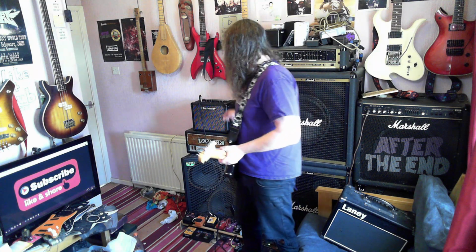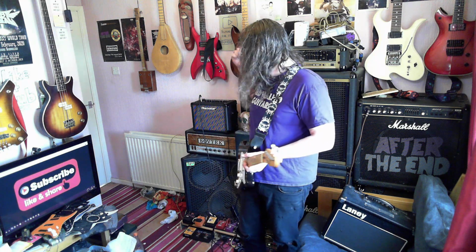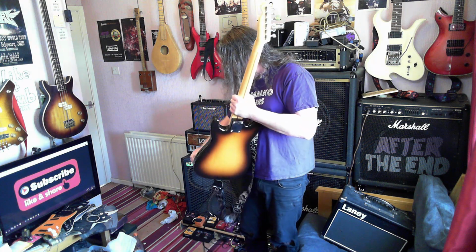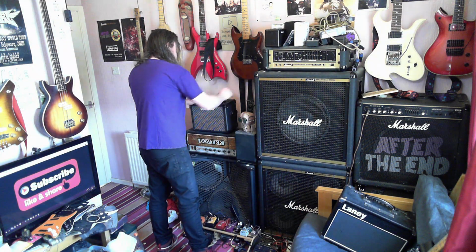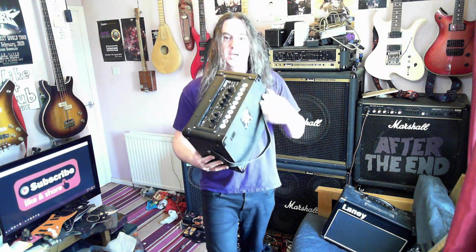So it's a big thumbs up for this Blackstar, and all the Blackstars I've ever tried, the Fly and that one. Obviously the Fly, because it's so small, doesn't sound like what it is. It's amazing. And I think there's probably an element of that with this, for being a small practice amp. It's quite chunky.